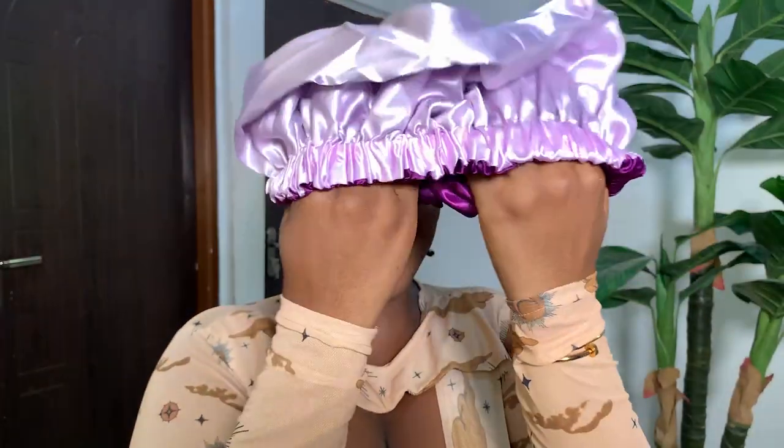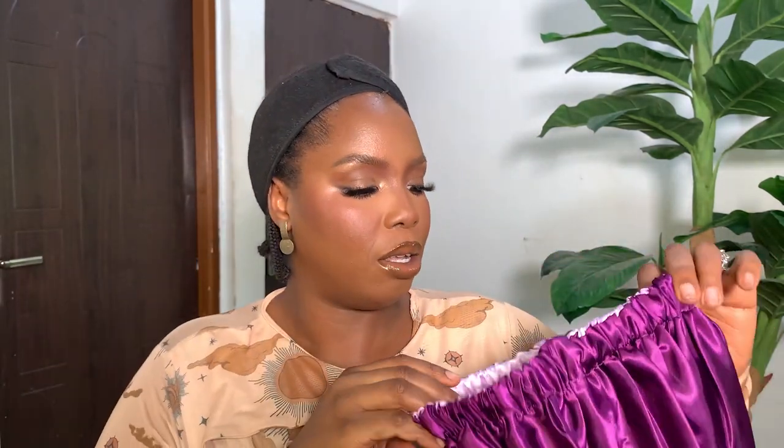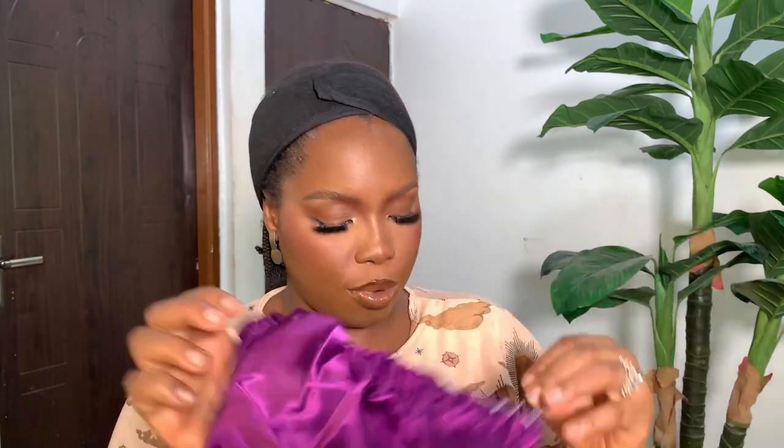Ah, this is so pretty. Oh, shoot. I'm so excited. I'm tearing it open like a kid in a candy store. But it's the silkiness for me. It's how silky it is. Like, this is a silk bonnet in and through. You have the light purple side and the darker purple on brand. Cute. I love me a good bonnet. Natural hair girlies, you understand.